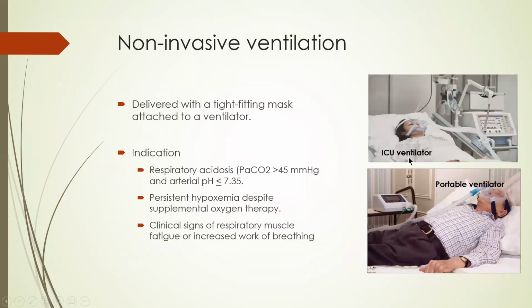Non-invasive ventilation. Non-invasive ventilation is delivered with a tight-fitting mask which is attached to a ventilator. The ventilator may be an ICU ventilator or it may be a portable ventilator. Indications of using NIV are respiratory acidosis where carbon dioxide levels are more than 45 with a pH less than 7.35, persistent hypoxemia despite supplemental oxygen therapy, and clinical signs of respiratory muscle fatigue or increased work of breathing.